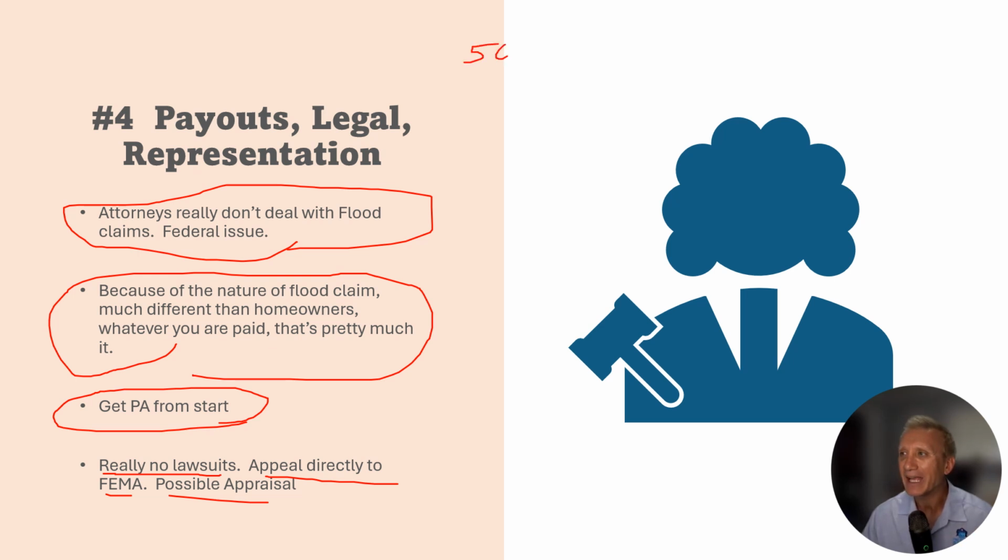During Ian, I had received calls from people getting paid 50, 40, 60,000. And they're like, Mike, my damages are over 100, 150, 200,000. So there are a lot of limitations in the policy. I won't go through everything. We're going to cover a couple things coming up.